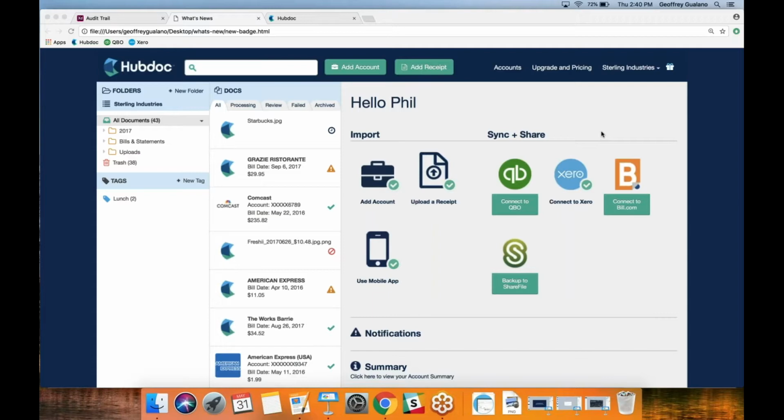Thanks, everybody. Okay, so the first question we're going to tackle is from Gary. Gary asks, will the HST/GST be extracted by the new machine learning update? It doesn't seem to at the moment. Yeah, Gary, you're spot on. Today, the machine learning updates extract the same things that were available before: vendor, bill date, amount, and if it's available, due date and invoice number.